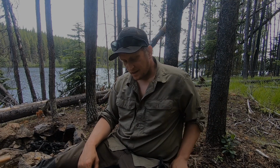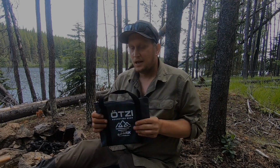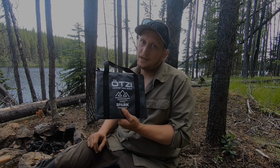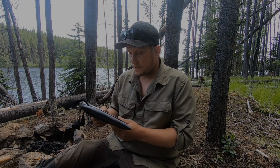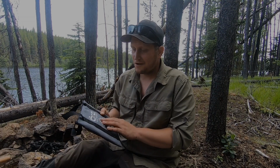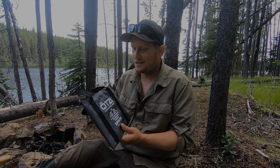Well, we're pushing about 4 o'clock. I'm getting a little famished. I brought in a new stove. You've seen me cook on an Ötzi before, but that was the carbon. This is the Ötzi Titanium, their lightest model. This thing is awesome. I haven't lit a fire in it yet or cooked anything on it, so this is gonna be a treat for everyone.